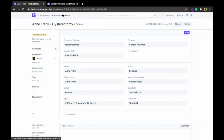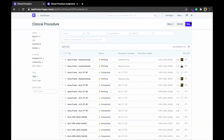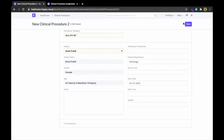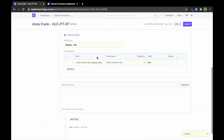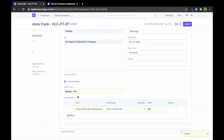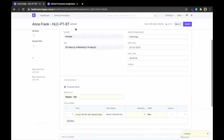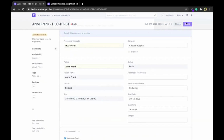Some of your clinical procedures might require stock consumption. We also have predefined templates for that. As you can see, some of the consumables are listed down, which will be required to go ahead with the clinical procedure.